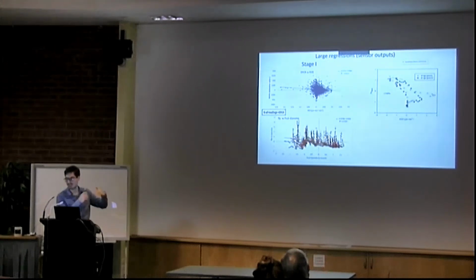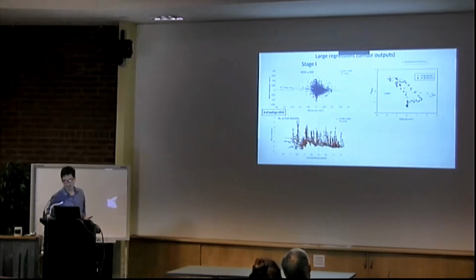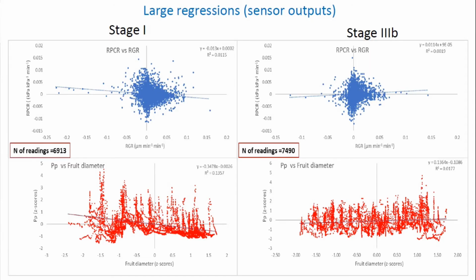So there is kind of a hysteresis during night and day. The relationships are different between night and day. And that's why you see all this amplitude of fruit diameter points along the PP range. And the same thing happens in stage 3B, where you see all these weird amplitude things.